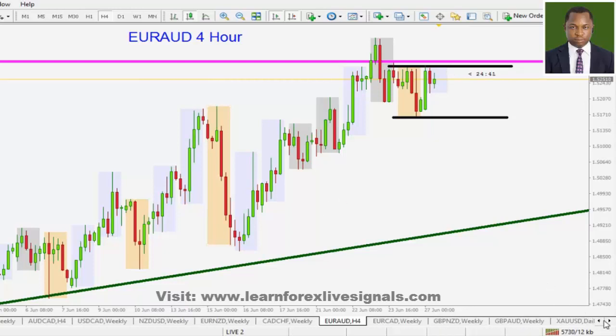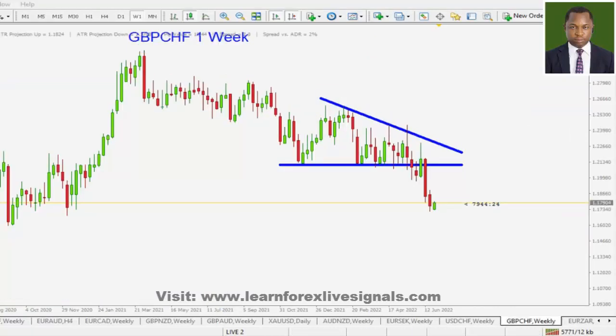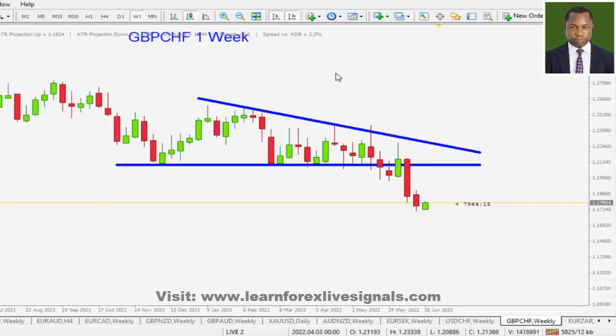Let me take one more pair, a very last pair, so I can save your time and also save my time as well. Which pair should I take? Okay, let's take the sterling pound against the Swiss franc. I was actually following this. This was on our radar in the weekly time frame. We were looking for price to break free from that flat bottom triangle. In fact, the breakout happened. I will zoom in for you to see clearly.